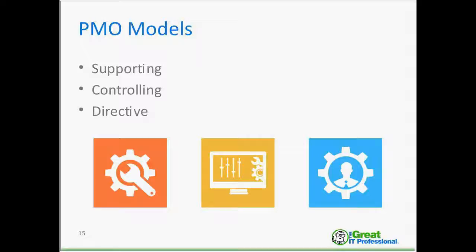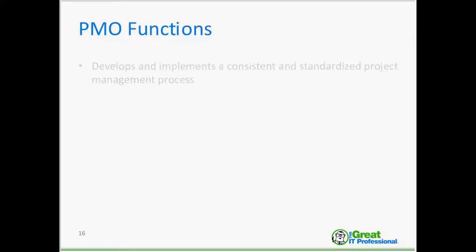What functions? You want to put the whole? Okay. All right.